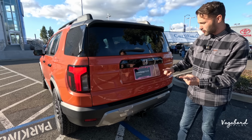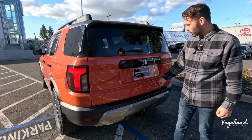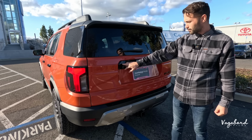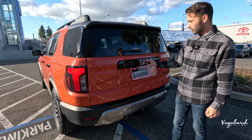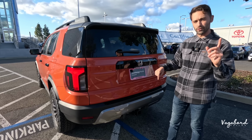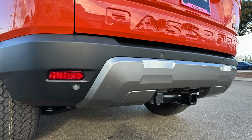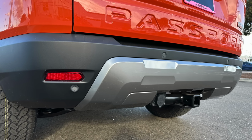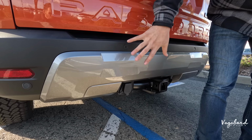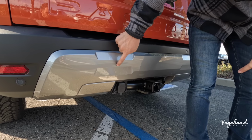They will have options, I believe, that you can actually black out the Passport wording or the lettering, and also the trim itself right here with the Honda emblem will also be blacked out, option 2, okay? Lower than that, we have more matte black plastic bumper fascia, bumper sensors integrated in that, parking reflectors, the diffuser or the rear back panel trim is going to be in the Hyper Silver look.